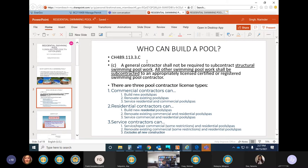But the remaining work for the swimming pool must be subcontracted to a swimming pool licensed contractor. There's three types of this contract, and they're listed here below. According to your needs, obviously, you would choose what seems to pertain to you. For example, commercial pools, residential pools. And the third one in particular may not construct anything new. He may do repairs, do swim outs, and do maintenance on your pool, but no new construction.